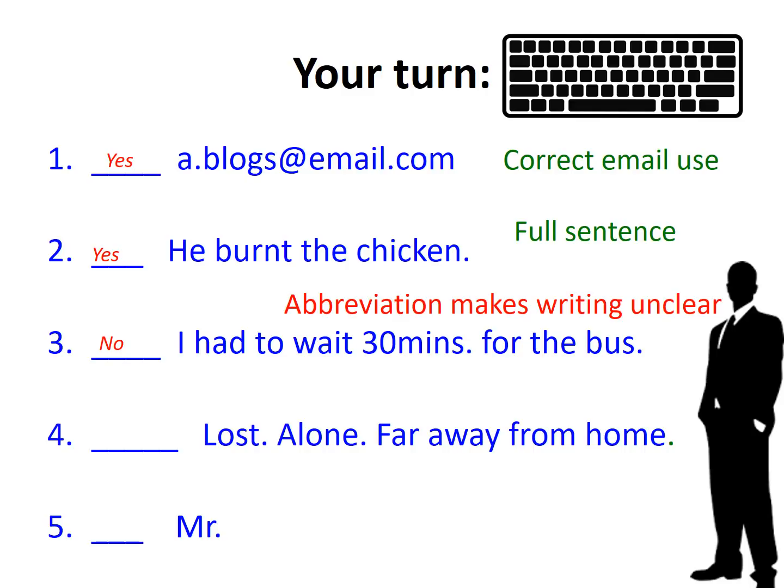The very dramatic series of short sentences, lost, alone, far away from home, they add emphasis. So yes, each of these sentences, whilst technically not involving a subject, object and verb within each sentence, add emphasis and can therefore be said to use full stops appropriately.